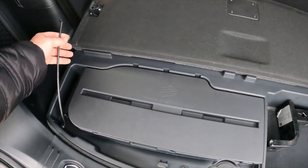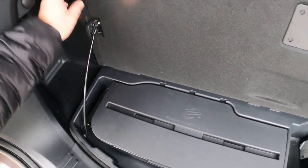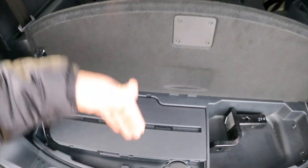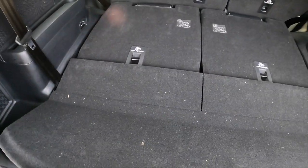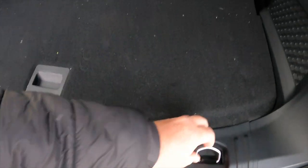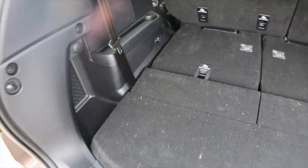These little tabs here can actually act as a divider as well if you want them to. So you've got two, one on each side. They can act as a divider to put things either in the back or the front, or if you just got some items in there, you don't want them bouncing around, you can do that. So do have some tie down points here in the back as well. You got two there on the sides for tying down whatever you want.